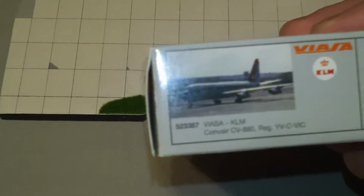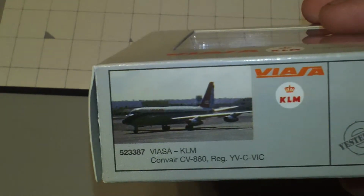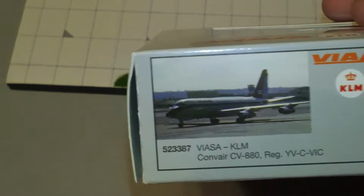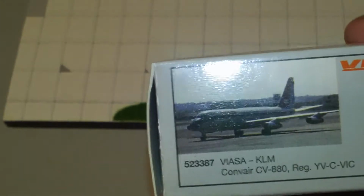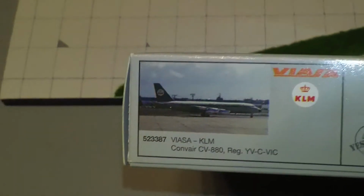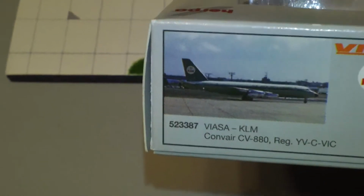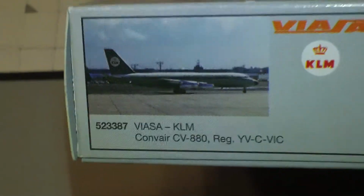There is a picture of the actual plane. Might be a little tough to see. It is a color photograph, but it's still kind of a faded color on there, kind of washed out. There's another picture of the KLM side. The other photo showed the Viasa side.